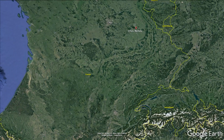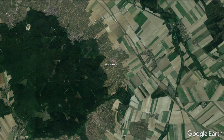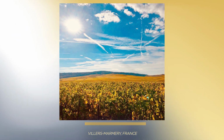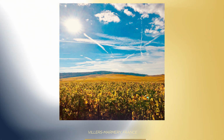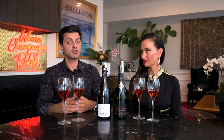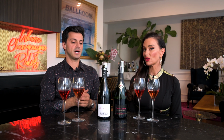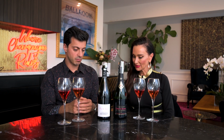This producer, Sadi Malot, is based in Villers-Marmery. They're now fifth generation. Villers-Marmery is in the Montagne de Reims, next door to Verzy and Verzenay and Aï and Ambonnay, but it's predominantly Chardonnay. The family have been HVE, which we talked about last month, high value environmental, and they're under conversion to biodynamic as well. Correct, with organic and biodynamic plots.